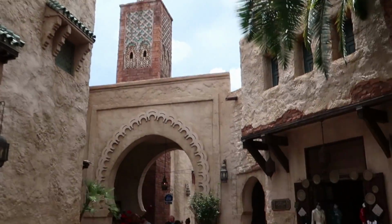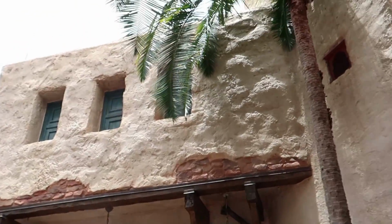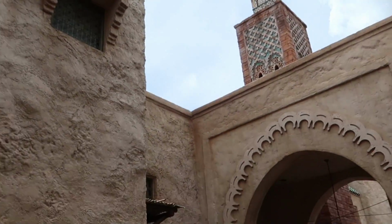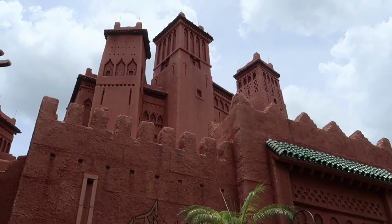Oh yeah, the meet and greet's really cool. It's a pretty neat spot. One of my favorites. There's a lot of people back here. Usually there's no one back here.